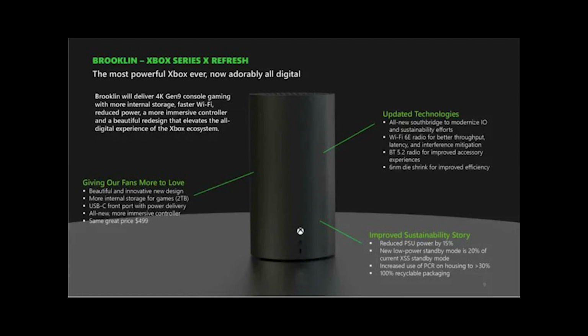But my most important thing is that I'll be able to take and move my games from the internal SSD to my external at a lot faster rate than I can today. At least that's my hope.